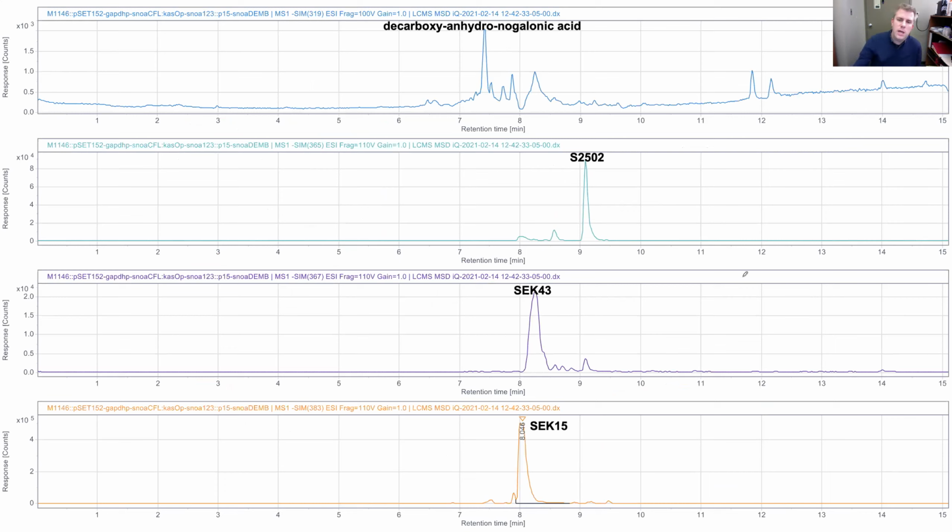So through metabolomics, we were able to identify several shunt products that the pathway is producing. Decarboxy anhydronagalonic acid, S25O2, SEC43 and SEC15, all of these are published metabolites that are known to be produced by polyketides. And using mass spectrometry, we're able to identify them. And so by profiling the metabolites in the pathway, we can see how well the pathway is working. And that allows us to learn from the process to start the next phase of the design, build, test, learn cycle.